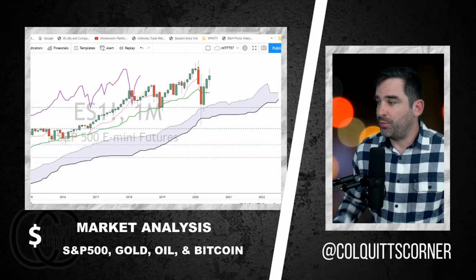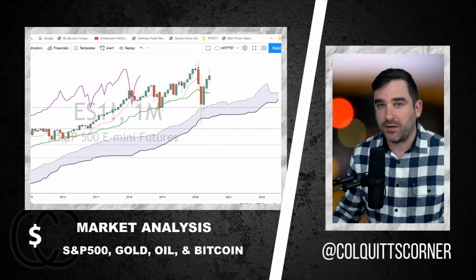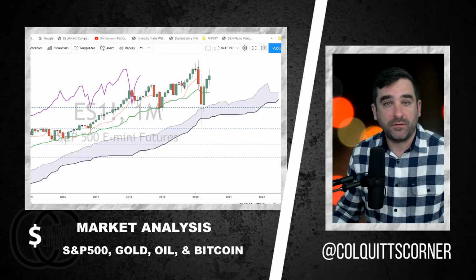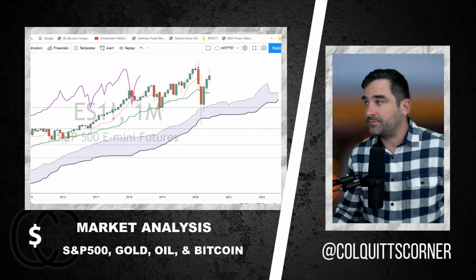But we really need to take a look at the lower time frames real quick, because we did have a sell-off on Friday. Let's check it out and see if it's going to affect this at all and pull this back down, or are we going to stay bullish?